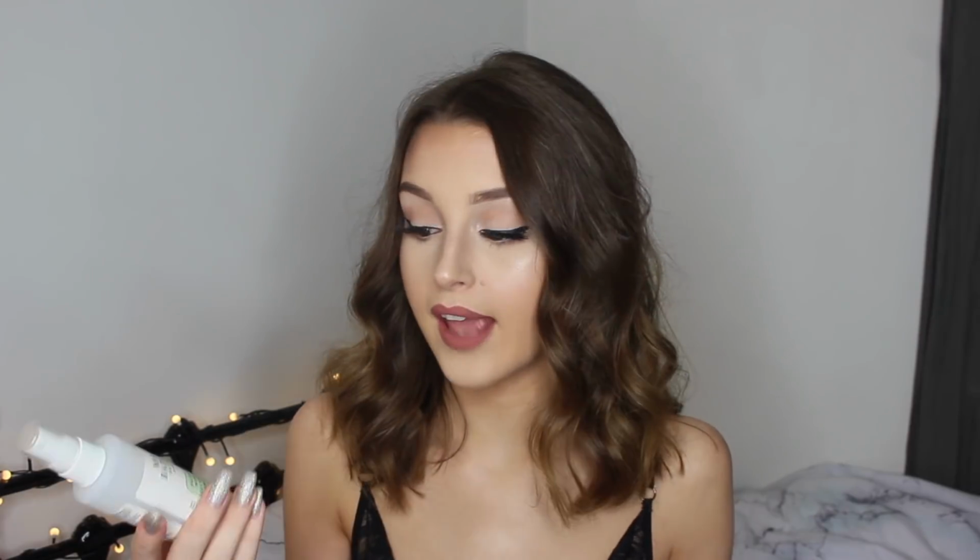because this is that. I feel like it's a really good dupe for MAC Fix Plus. I've never used MAC Fix Plus, but I've heard that it is a really good dupe for it. So yeah, this is really cheap as well, and I get it from Beauty Bay.